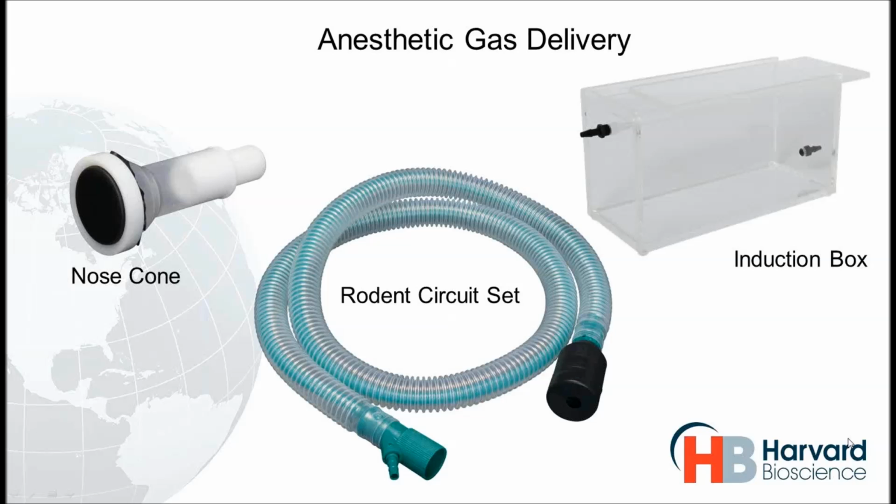And so in all of our systems, it always functionally goes a regulator, a high-pressure hose, a flow meter, a vaporizer, a nose cone, a ventilator, induction box, and then finally your scavenging system. And we'll maintain this, and I'll say this repeatedly throughout the webinar, just to try and drive home the point. So you need a high-pressure hose. It's the green hose in the picture. You need a high-pressure hose because your gas tank will be a high pressure.